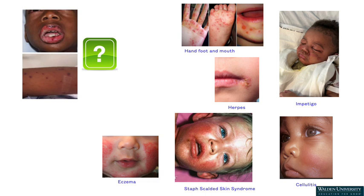Staph scaly skin syndrome is a probability because it does in fact affect the cheeks as well as the mucosa of the mouth, but it did not affect his eyes. He does not have conjunctivitis. And then lastly, it could be cellulitis. Again, cellulitis is infiltration of the soft tissue, hard and red, and usually doesn't have a rash associated with it.